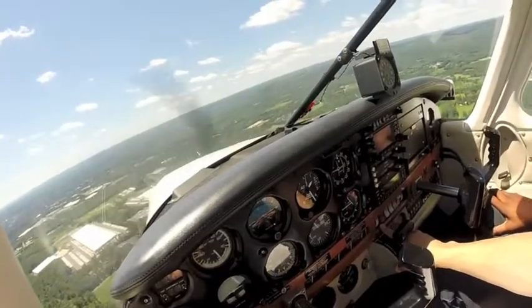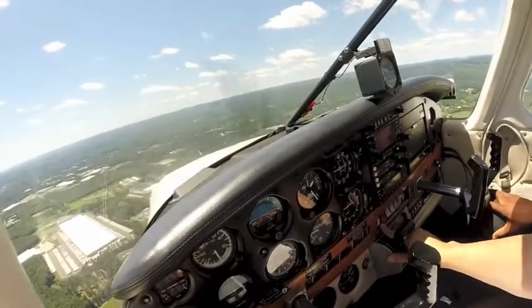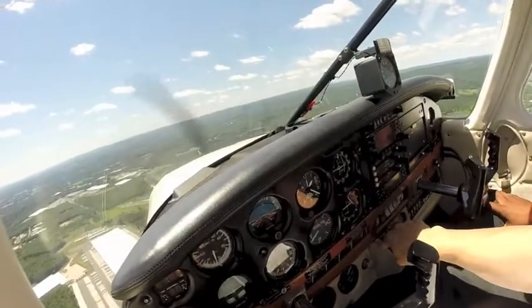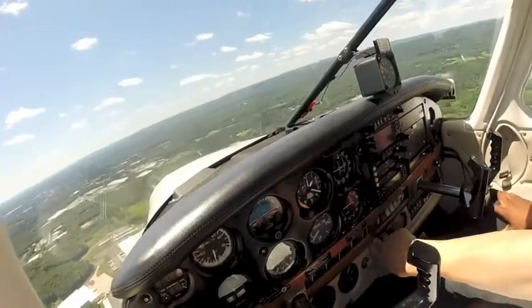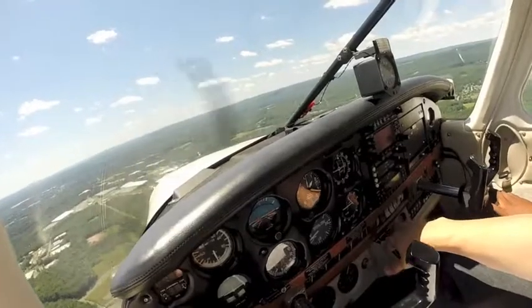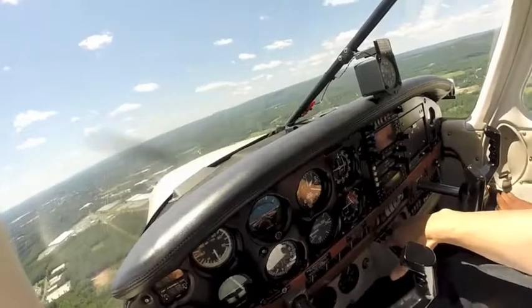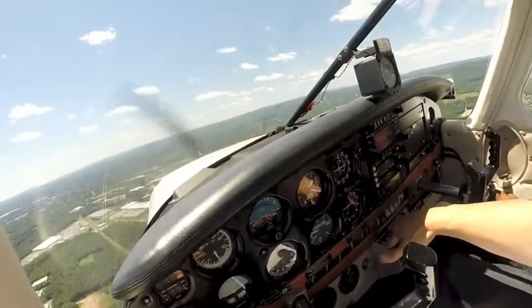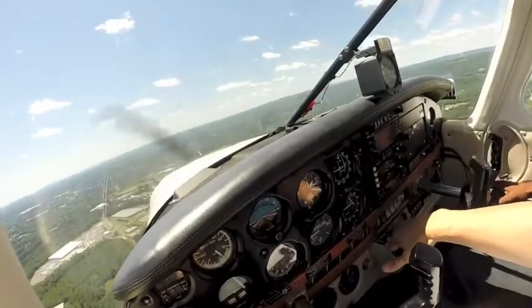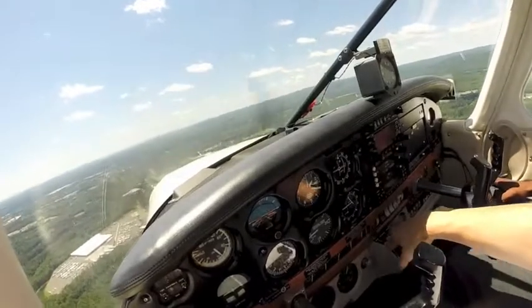Pattern altitude. Where are we at? Wow, we jumped right up. That power out. More, more, more. We want to be at 100 knots. It's going to take a whole lot of flying the airplane today. Right, there's pattern and we're below. Yep, but you're going to need some power or else you're just going to keep sinking.